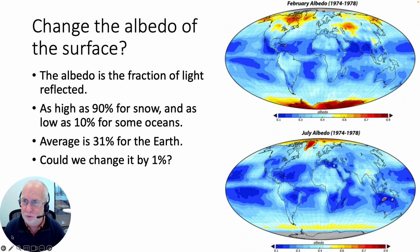Here's a graph of the world's albedo in February, and you can see that Antarctica is pretty reflective because it's covered in snow. So are some of these far northern regions, also covered in snow. But the tropical oceans are not so reflective. There's a reflective band along the equator because it's very cloudy there. And then some of the desert belts, and especially the oceans where it's clear, the radiation just sinks in.